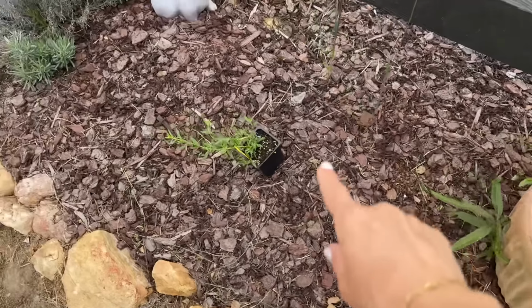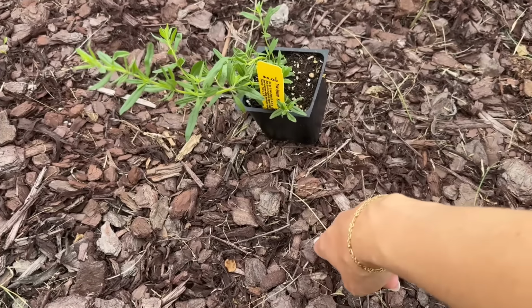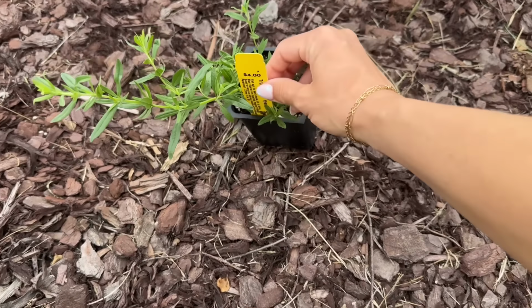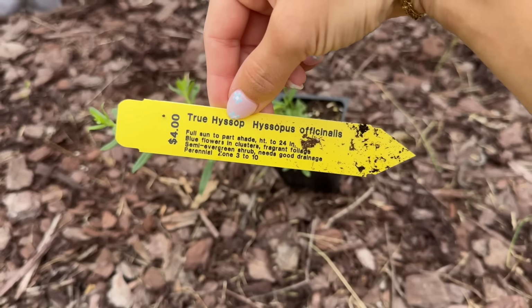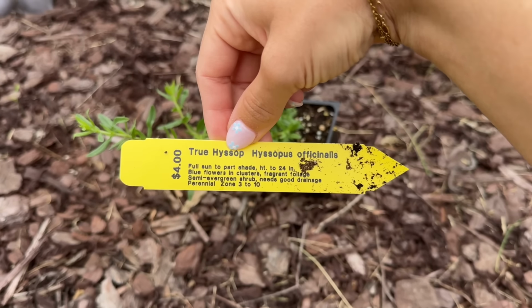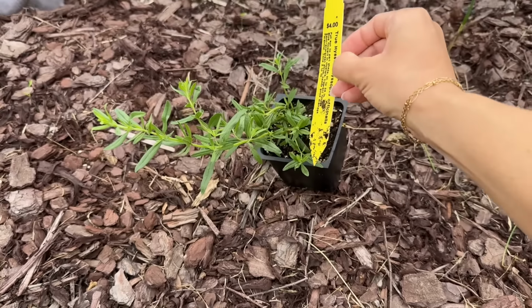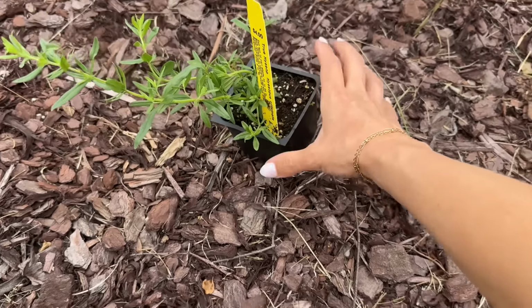And then this to go right here. I put a California poppy here last year and it didn't come back, and I thought that it would, but it did not, or I haven't seen it yet. But I thought that we would do this true hyssop and see how it does. So this is another herb that you can put in teas and things like that. So this is kind of like my little tea garden over here.